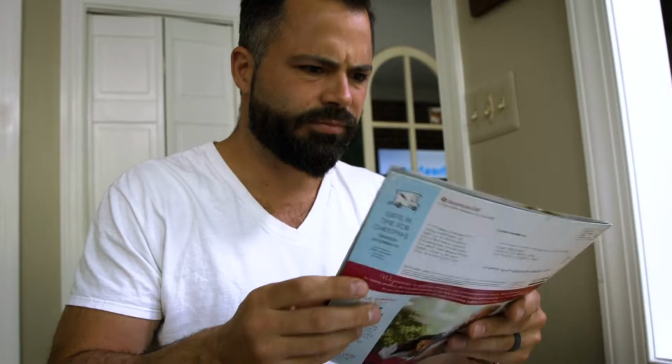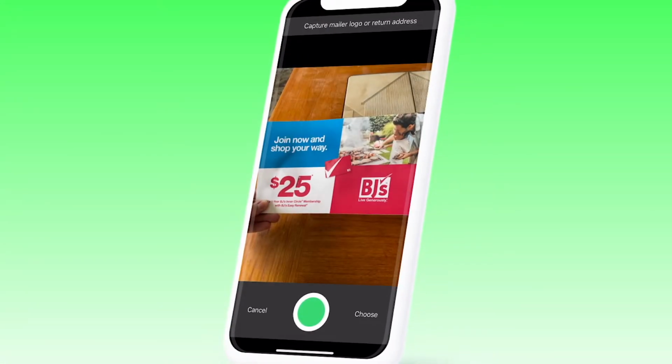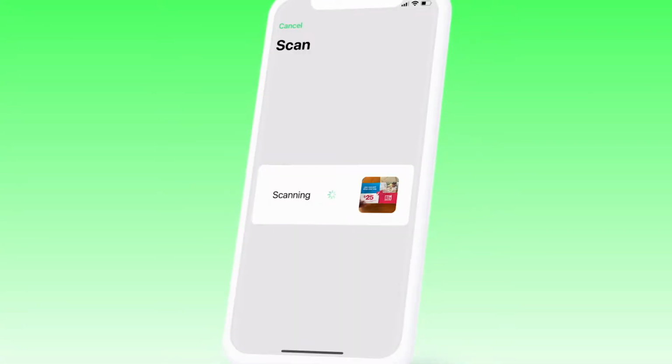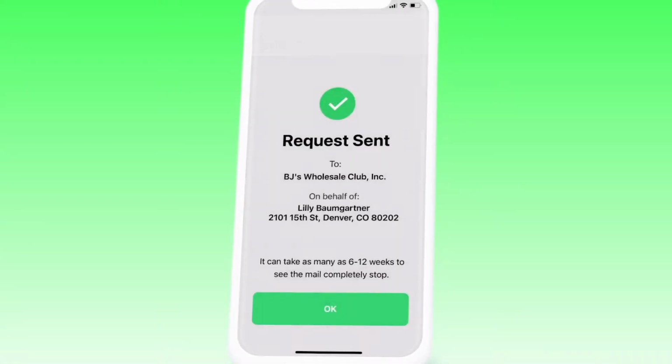You can enter your information and take a photo of the mail piece you want to stop. It also works best on big mainstream charities and catalogs. But because of the machine learning it does, it can also stop some of the more colorful charities you may run across. That takes care of most of America. If you do that for about 6 months, most of your junk mail will stop.